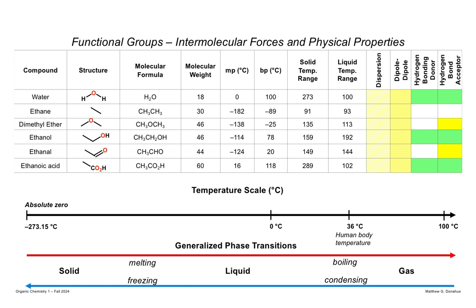So here is sort of a culmination of those functional groups in a couple tables here. The first column tells you what the compound name is. The second shows you the structure. The third, the molecular formula. The fourth, the weight. Then the fifth and the sixth, the melting point and the boiling point. And so on the temperature scale in degrees Celsius, at the left, at 0 Kelvin, that translates to negative 273.15 degrees Celsius, so that's the coldest you can get.